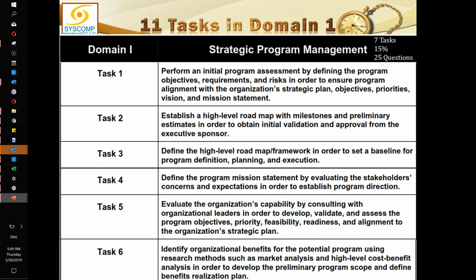Task number 6, identify organizational benefits for the potential program using research methods such as market analysis and high-level cost-benefit analysis in order to develop the preliminary project scope and define the benefit realization plan. So with every step, we are going a little deeper into the quagmire.